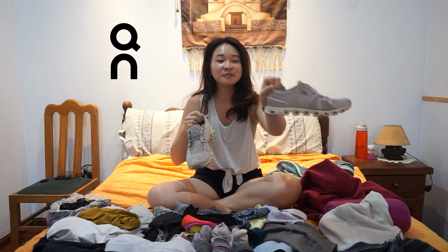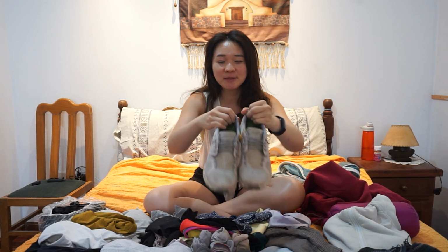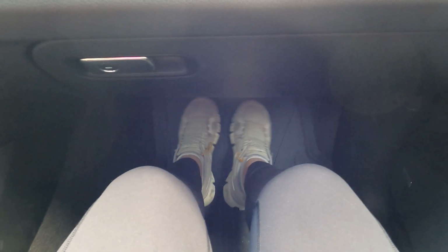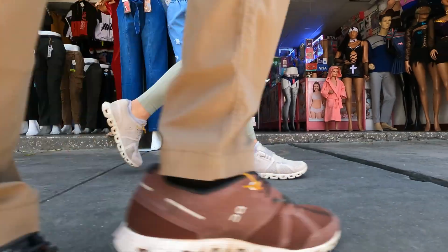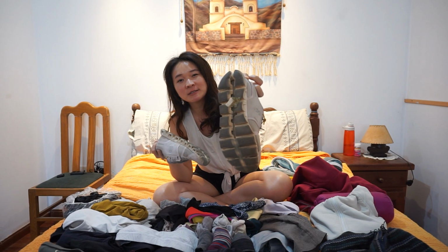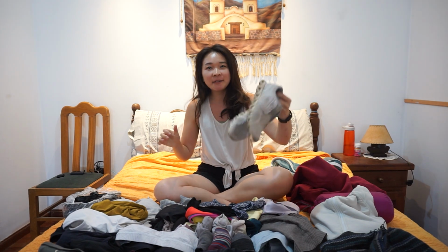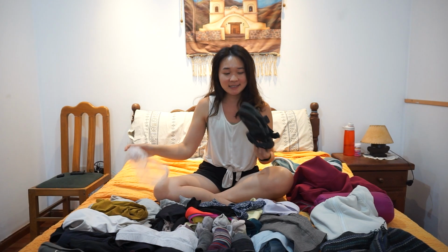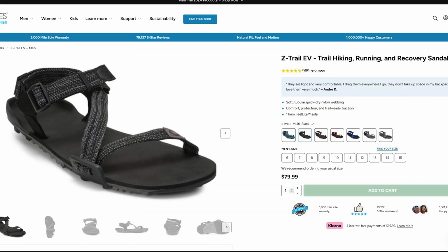For my footwear, I wear these On or QN shoes. I'm not sure, the logo is not clear. They used to be in pale lilac color. Doesn't look too bad. They're really comfortable. You can slip on and off very easily, but the problem is that stones get stuck in the bottom. But super comfortable, very lightweight and easy to pack down. It can be squished.